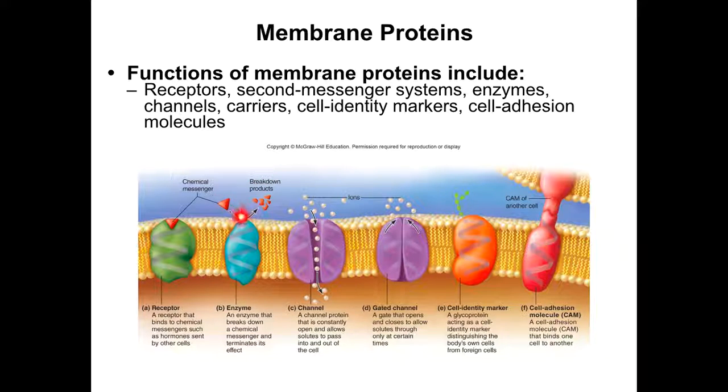Some of these enzymes are going to actually be on the outside of the cell, but more of them are going to be on the inside of the cell. And often, an enzyme may function as a receptor. It may bind a chemical messenger on the outside, and then that may activate an enzymatic activity inside, and that enzymatic activity is what is actually detected, seen by the cell.